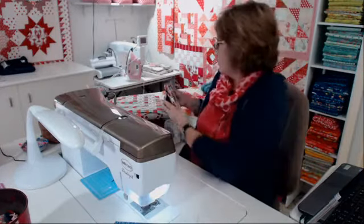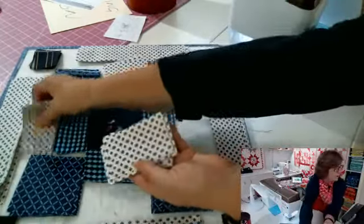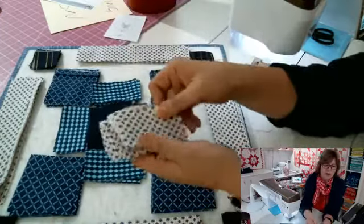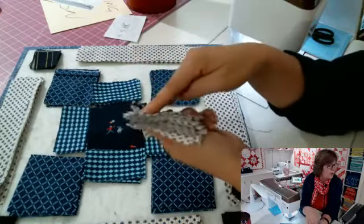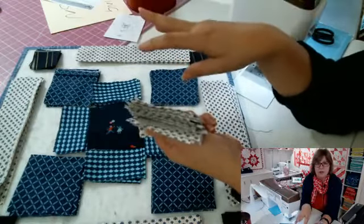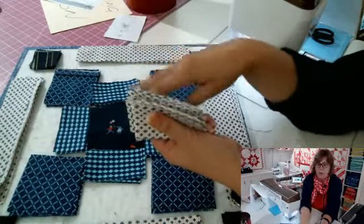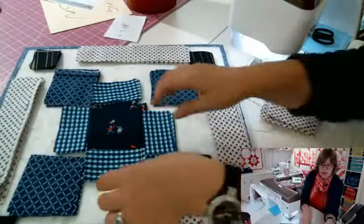So let me just move this, and I am going to stack these guys. I'm going to go ahead and flip over here. What I'm going to do is stack all of these from all 4 spots, so that if you were doing this scrappy instead of the same, you could have this whole stack all scrappy, especially if you didn't really care where the positions were. It was just scrappy. Maybe these were all scrappy lights, and it really didn't matter what they went with. So you could just stack them up like that, and then the same with the darks.